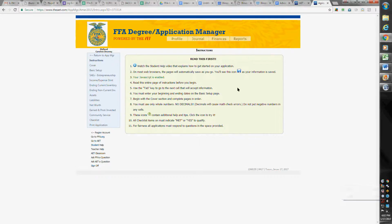The tab key will take you from one cell to the next. So if you click tab throughout the application, that'll help you travel from one cell to the next. You begin your application on the basic setup page, and I'll show you that, but you're just going to go in order one page to the next as you're completing the American degree application. The cover section pulls your information from the FFA website. There are no decimal points on this application, so round your numbers. Do not use decimal points. And you don't have to put in a negative number in a cell. It will compute that for you.